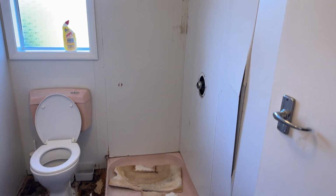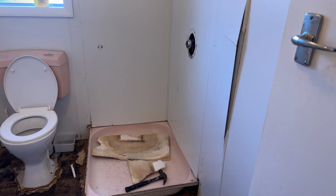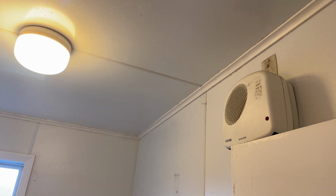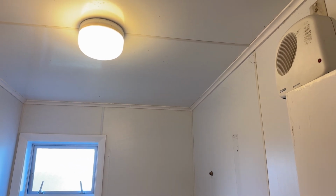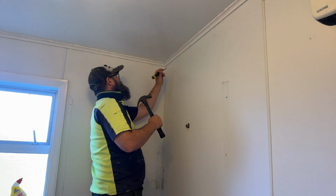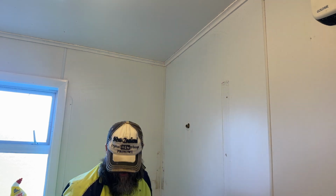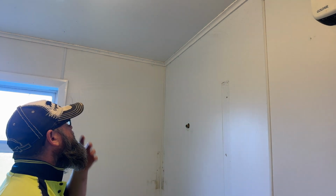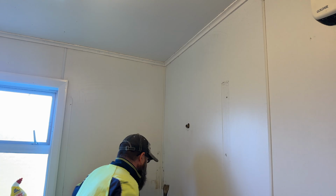All about the order of operation. To get the pan out, I need to get the walls out. To get the walls out, I need to get the trim off. So, trim it is. The problem I'm having is the trim's the toughest thing up there. Walls are so flimsy, they've got no support. Need to find a stud.